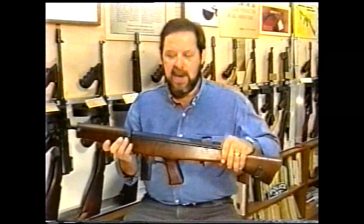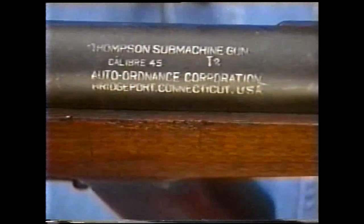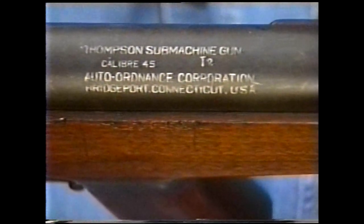Even though this gun bore the name and address of the Auto Ordnance Corporation and the name Thompson submachine gun, in actuality, it was a totally different design from the ground up from the original Thompson. The only thing it had in common was that it used the same box magazines.